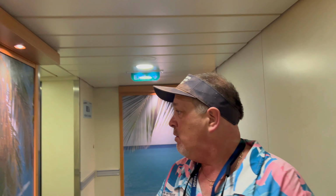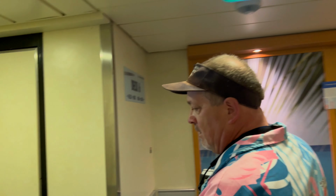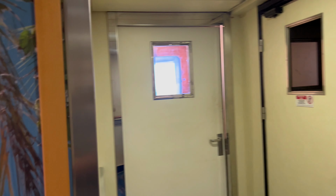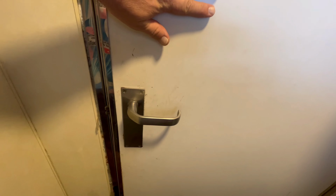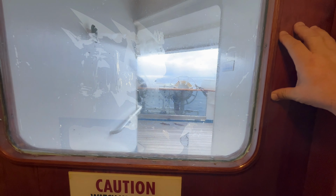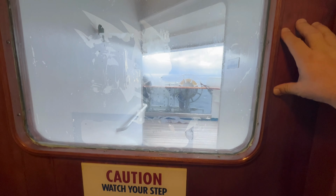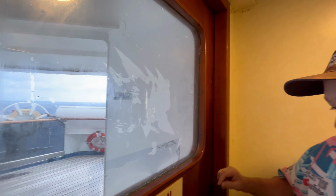So right now, here is 6108. Extremely windy conditions. Remember, you have to let this door close before you open this door. One has to be closed before you open the other. Okay, so it's extremely windy today. So we're going to try to get as much footage as possible.